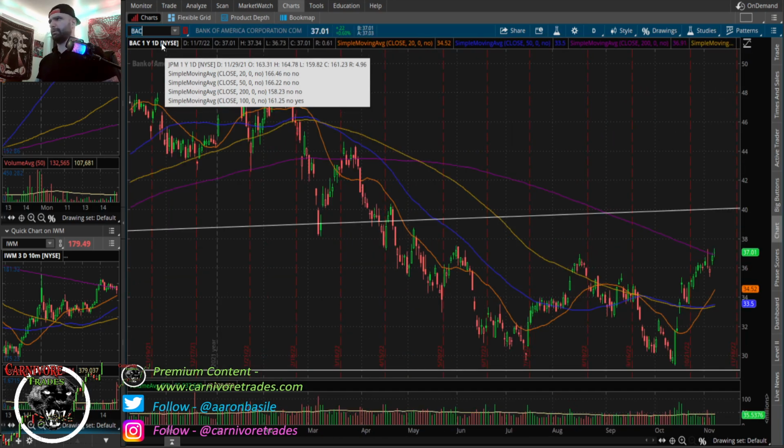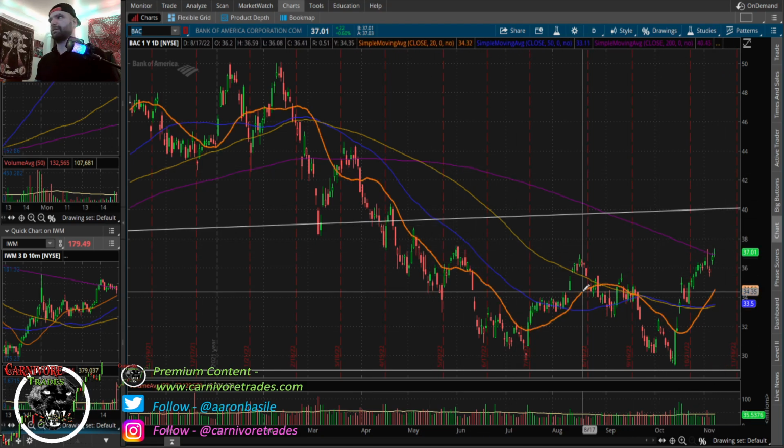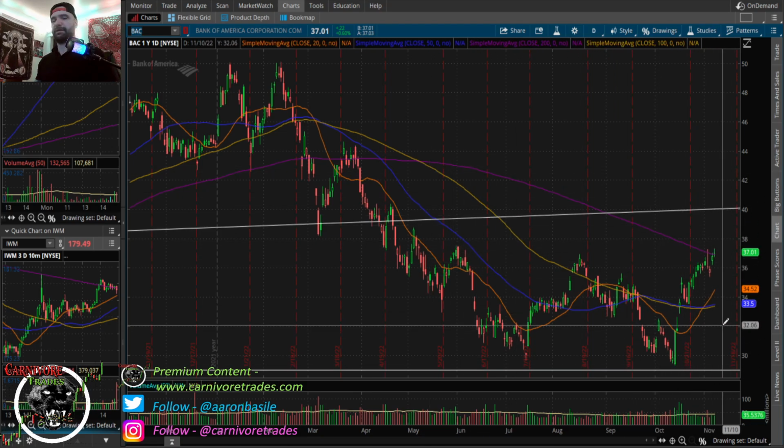BAC, a little bit less stretched. That's kind of stalling out at that 200 moving average. But again, this is definitely a squeeze. You got to respect it here, but that's really all it is.